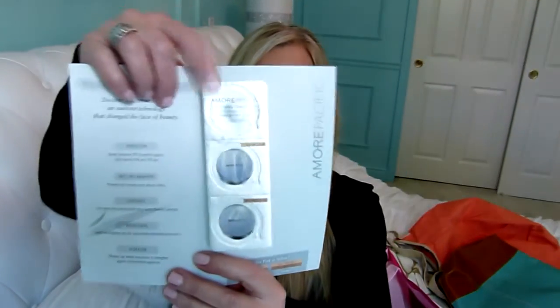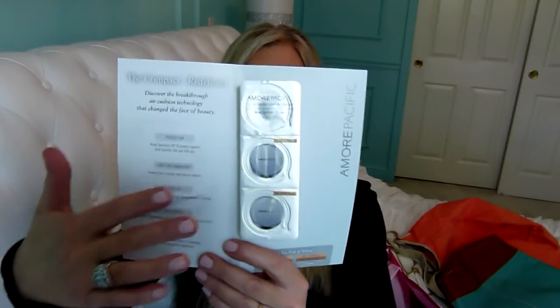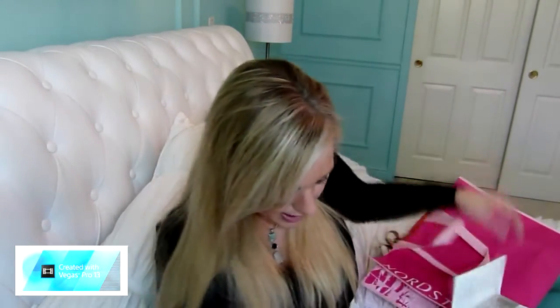Oops. I've had one of these before, and there's a little cushion, and then I think 2 samples of the different types of colors. One is in almond and one is in tan. And then they have a little thing, are you pink or yellow? So that's a nice little sample to get. And then in here, this is kind of chintzy.